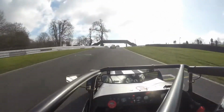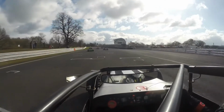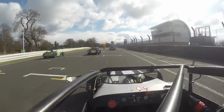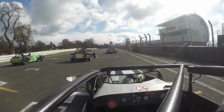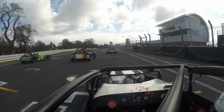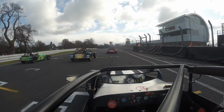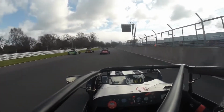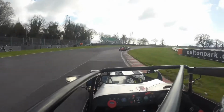Accompanying Declan Nolan is Ben Winrow, number 121 on that front row. 20 minutes to race. This is another 20-minute race. There you go. And leading away is the 121 car of Ben Winrow with Declan Nolan going through in second place.